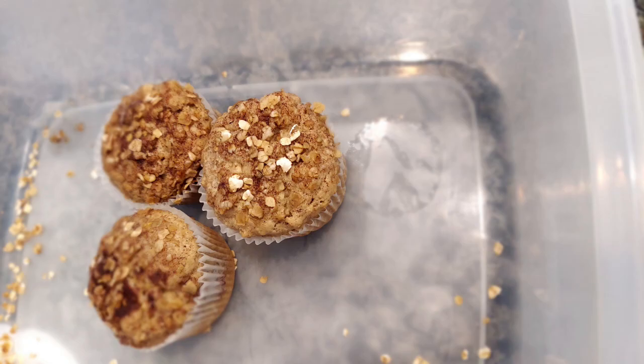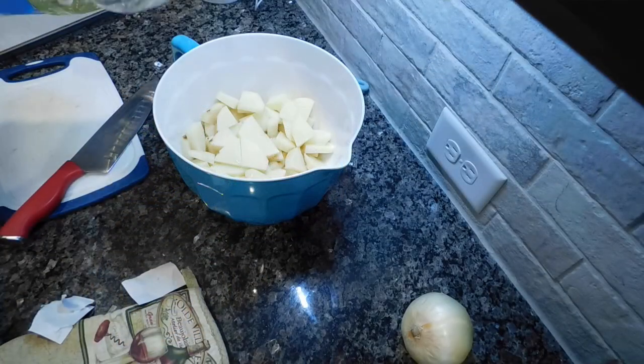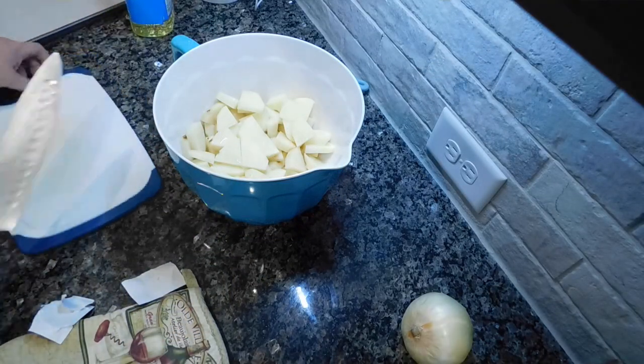They were really good. There's the muffins. You can see those oats on top and everything. Really tasty, a lot of flavor. Okay, so on to the next meal.